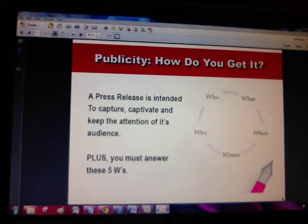And so what should it say? What you want to do with a press release is set yourself apart. You want to capture and captivate the attention of whoever the demographics are for the media you're going after. So if you're going to do a kids camp, you definitely want to make sure you're targeting any of the parent magazines, the online blogs, the online websites for kids. You must answer in your press release who, what, where, when, and why. Why is it important? Where is it happening? When is it happening? Who is it for? And what does it all mean?